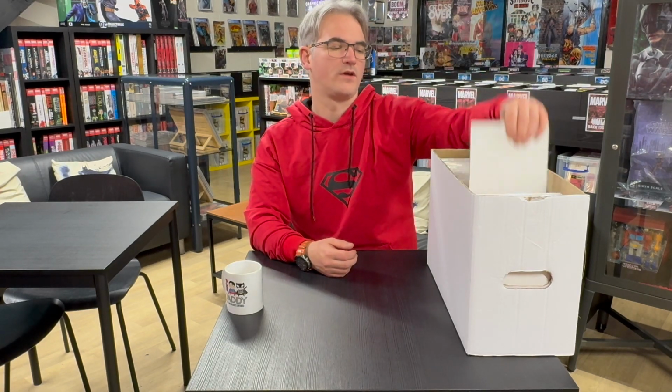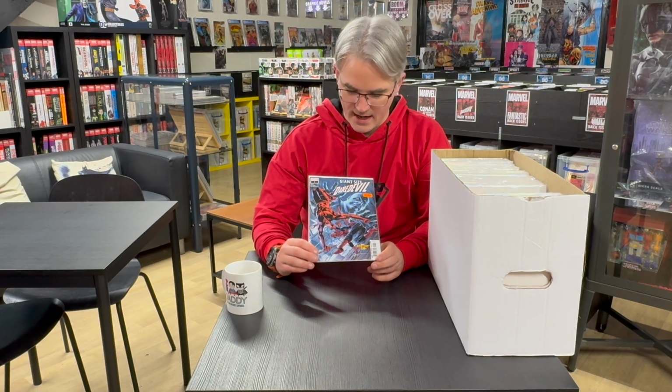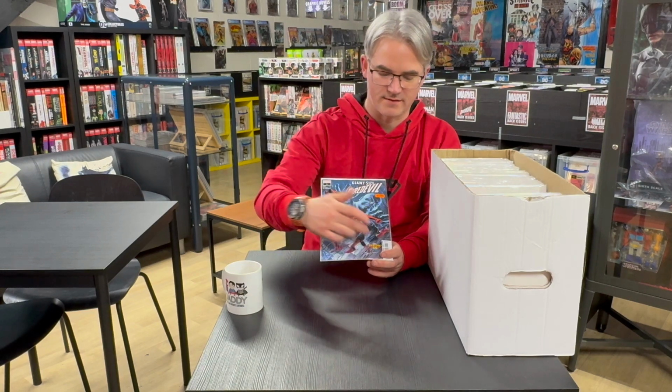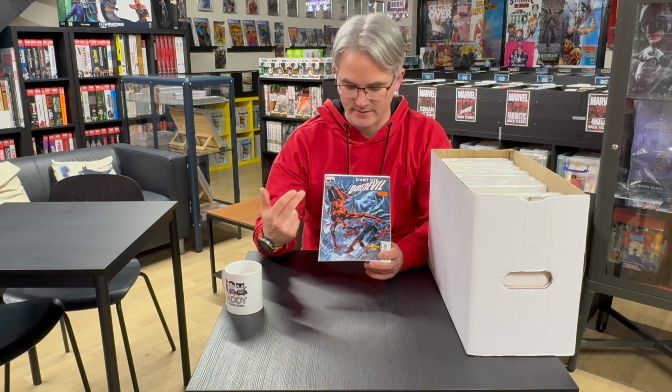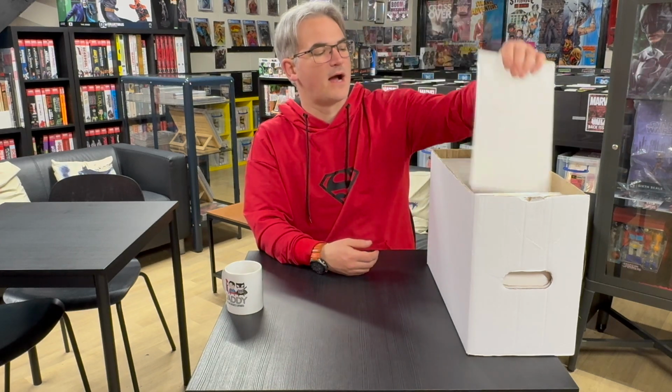Next up, continuing on the celebration for Jan Size, we have Jan Size Daredevil. So Saladin Ahmed writing this one, again focusing on the 50th anniversary. We have both Daredevils here, Matt Murdock and Elektra, and then Wilson Fisk in the background.